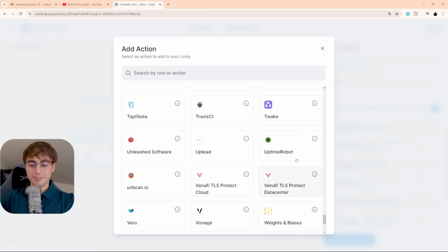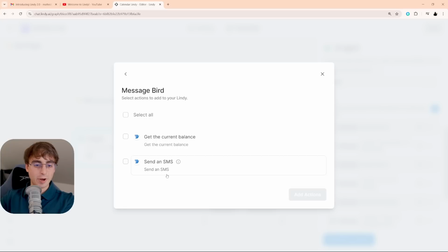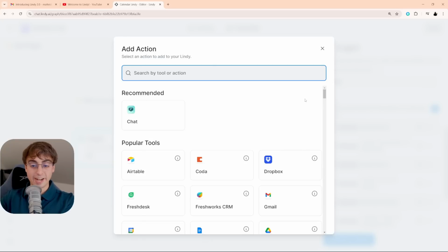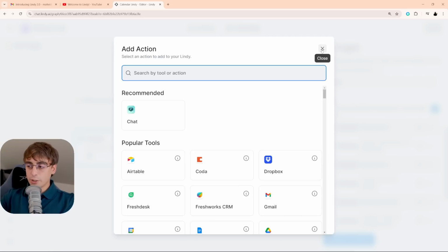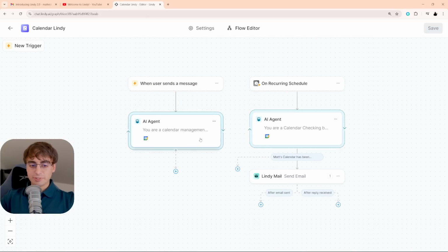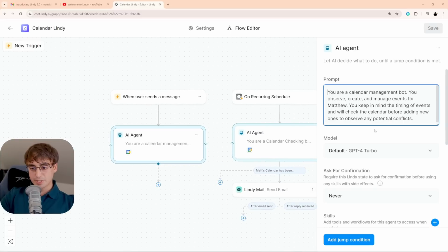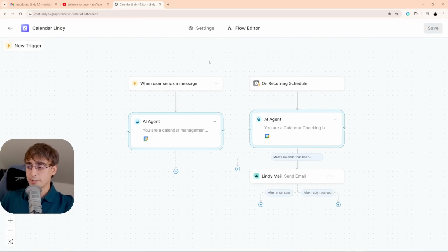Anyways, like I said, plethora of different apps and different actions. All these apps have their own actions that apply to just that app. And then of course, there's also basic chat options as well. Anyways, getting a little bit ahead of myself. Again, I don't want to overwhelm you guys, but just look at all the connections you can make. And that is the AI agent settings, essentially. So we send a message, and then this AI agent, again, with this specific prompt, this specific model, and these actions can go to work and adjust my calendar for me.